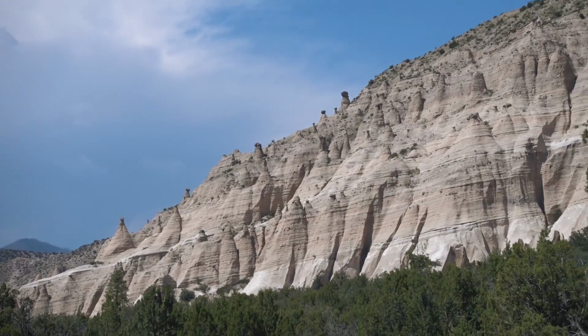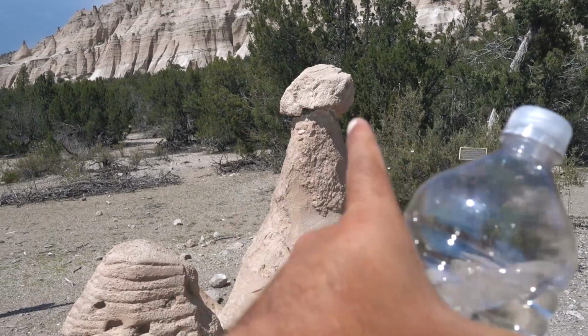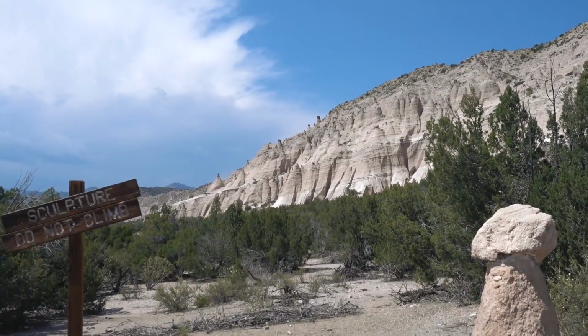We are now at Kasha-Katuwe Tent Rocks National Monument. It is a park that has some interesting structures called tent rocks. Those are the tent rocks up there. This weird shape here, and then on the top is a little pod. And it's all formed naturally.